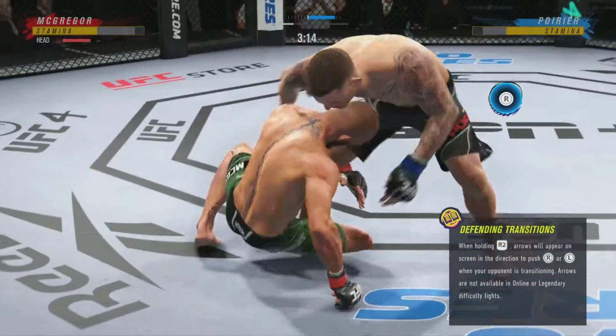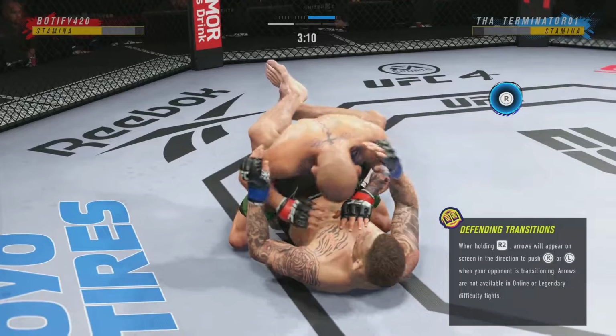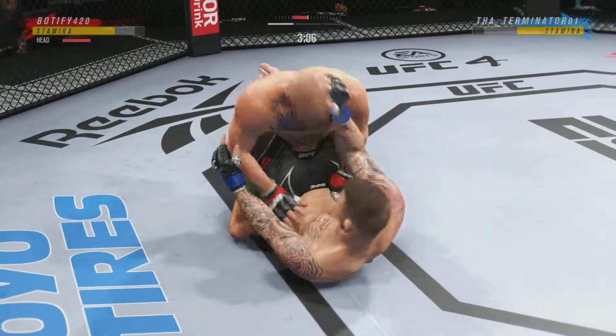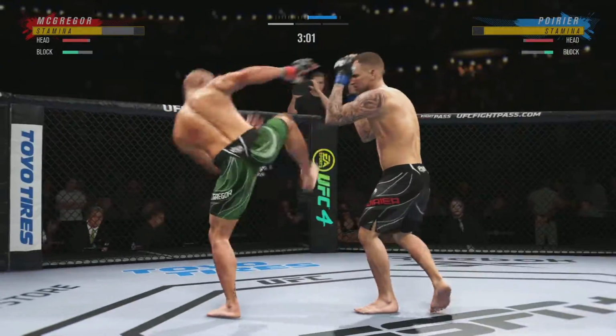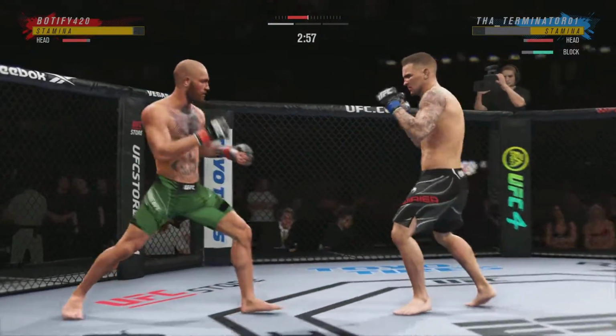Trying to recover from the guard there. Oh, wow, that happened quickly. Oh, good entry there to take the fight to the grappling realm. Now we'll see what he can do from here, champ. This is exactly where he wants to be. Look for him to try to use ground and pound to open up submission opportunities. 34 total strikes have landed for Dustin Poirier.